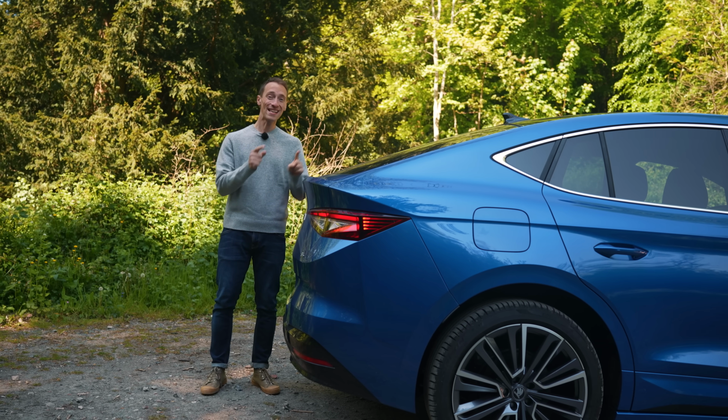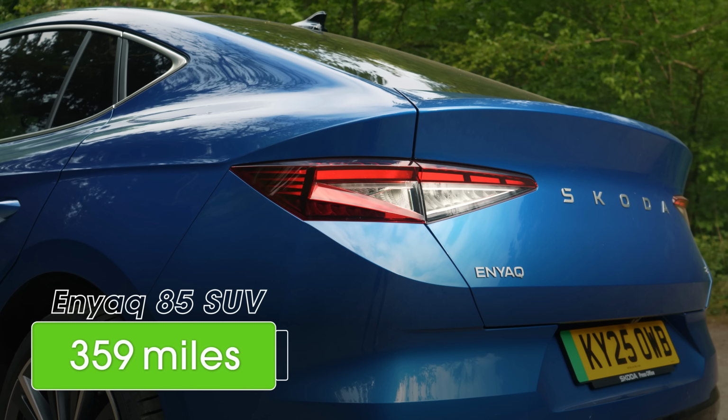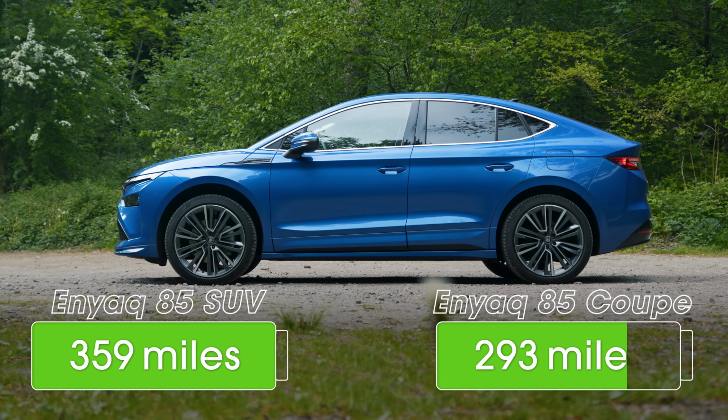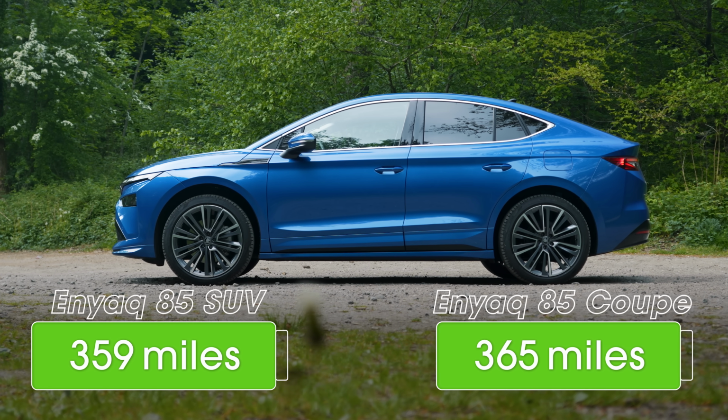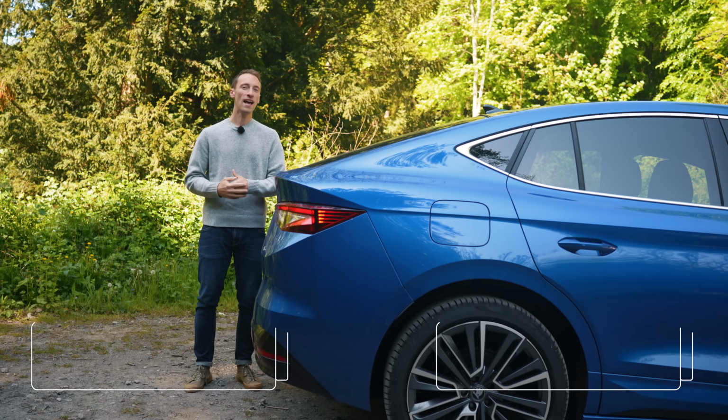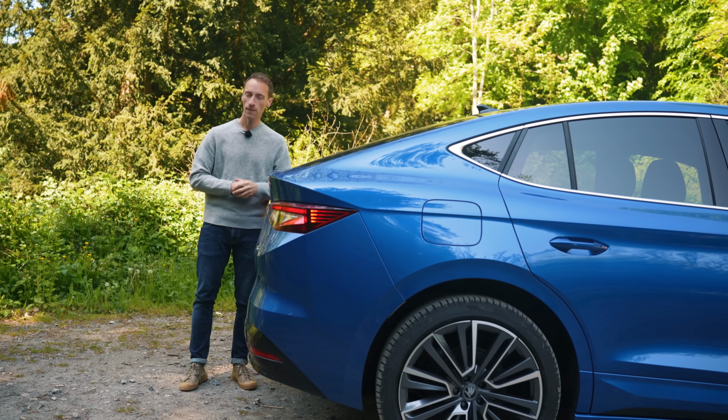You can still buy a coupe version of the Enyaq, like the one that we have here, and this is even better when it comes to range. So the official range of the 85 model is 365 miles, which isn't the longest that you can get from an electric SUV, but it is still very impressive.